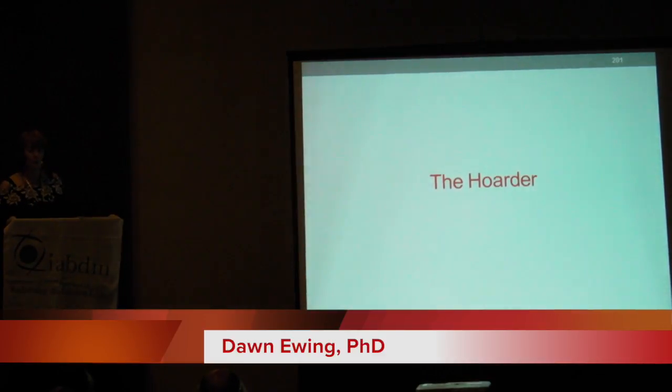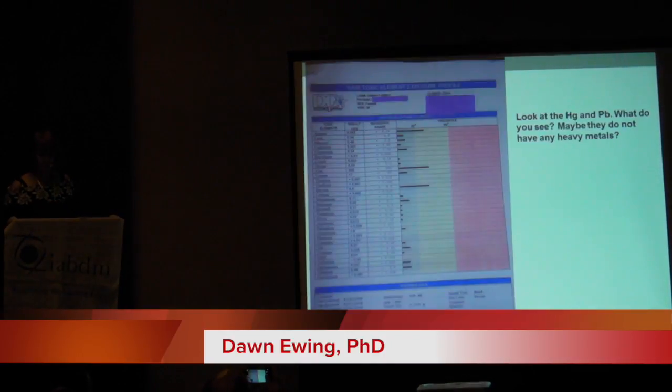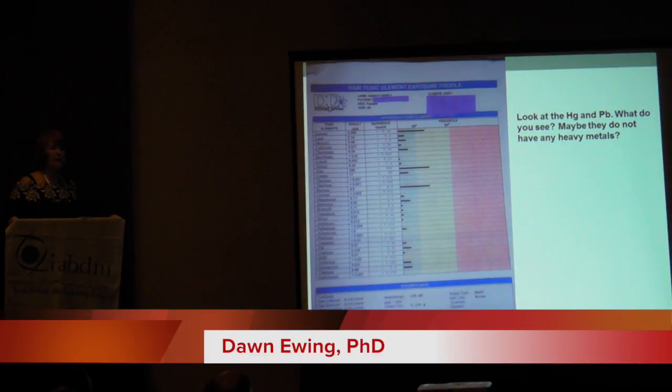Now, we look at this person. This is the hoarder, like me. Now, you look at, this is the hair test. Again, in particular, I want to look at the lead and the mercury. This would be a perfect example of somebody having a hair test done, bringing it into me and going, no, I don't have heavy metals as an issue. I'm not having my fillings taken out. Okay, this is not good that this is showing up this low.